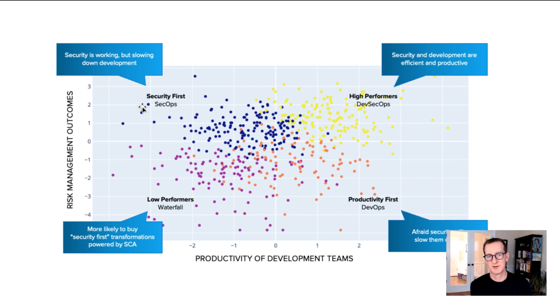We also have a security first group, or the group we called SecOps. And in this case, these groups were not deploying frequently, but emphasizing strong security outcomes. They had strong security practices in place with their development teams. And these groups also, we theorized, were very comfortable with having strong security practices, but afraid to move faster as that moving faster might impact the security of their code. And that's something they didn't want to do.